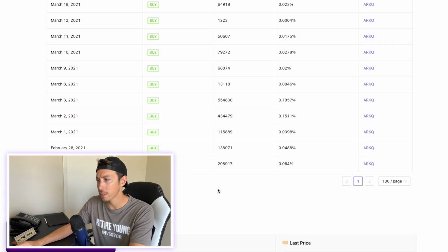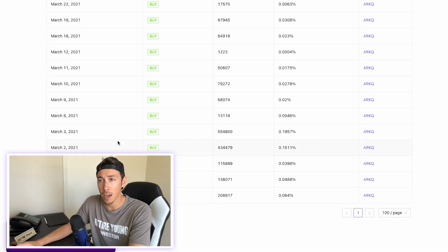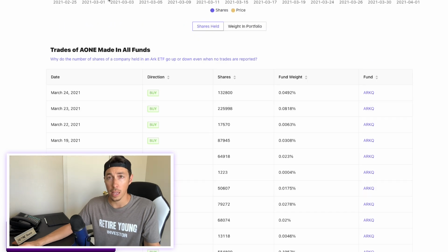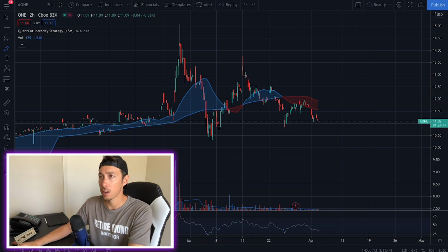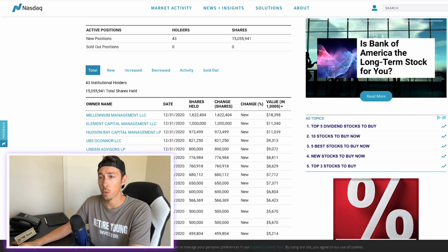So they started buying this one on February 24th and have made many buys, and another green flag is no sells. Not one single sell, even though the stock is downtrending. The stock is consistently, right now, kind of bouncing around. I'm going to do an analysis on it and show you, because there's a lot of good green indicators, but 0 sells. So that's one thing I like.